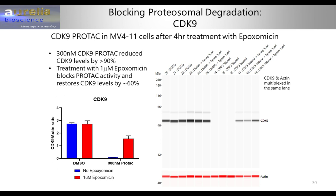Here we've added the epoxomicin for 4 hours in the presence of the CDK9 PROTAC in the MV411 cells. On the right-hand side, you can see the labels of each one of the lanes. The first 3 lanes are DMSO, the second 3 lanes are DMSO plus 1 micromolar epoxomicin. The third 3 lanes are our CDK9 compound at a concentration that would completely degrade or aid the degradation of CDK9. And in the last 3 lanes, it's the same concentration of the PROTAC, but in this case, we've also added 1 micromolar epoxomicin.